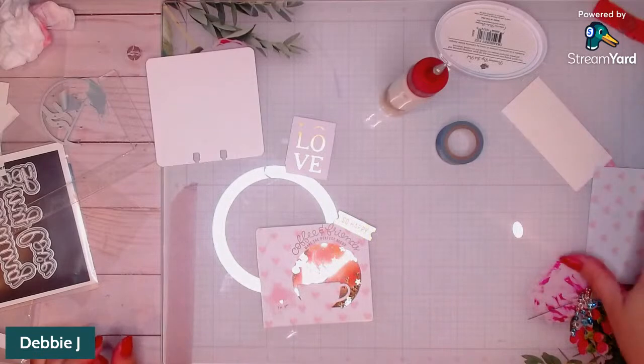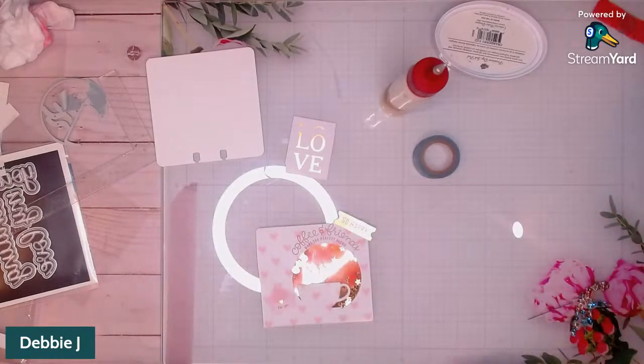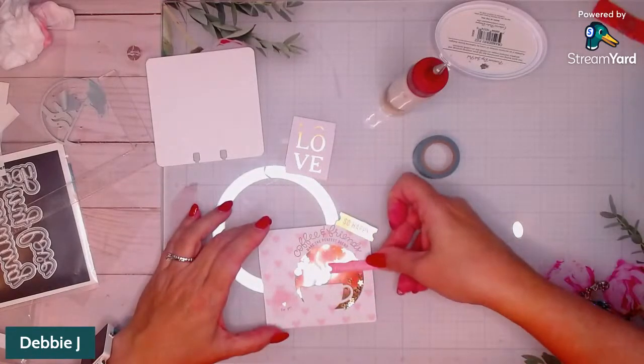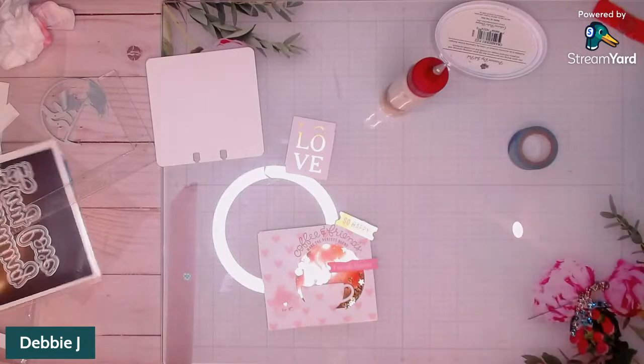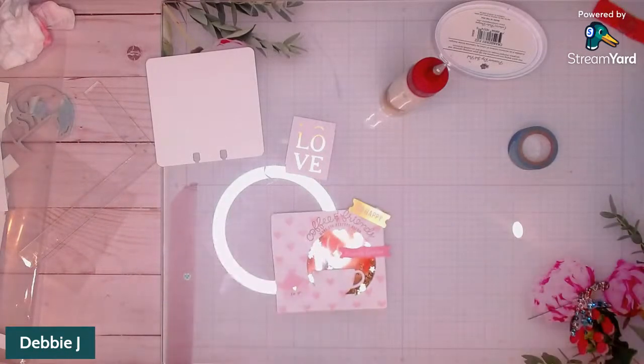So happy. And there was another sentiment I had around here somewhere. Here we go. Friends forever. That would be cute there. So I'm going to go ahead and put them down with some foam tape too.